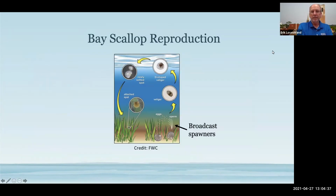So to understand a little bit about scallop biology and ecology, let's run through a scallop's basic life history here. A bay scallop has the remarkable ability to develop female and male sexual organs and thus produces both eggs and sperm. And it's changes in water temperature that really trigger bay scallops to broadcast their spawn. In Florida, most of the spawning occurs in the fall when water temperature drops.